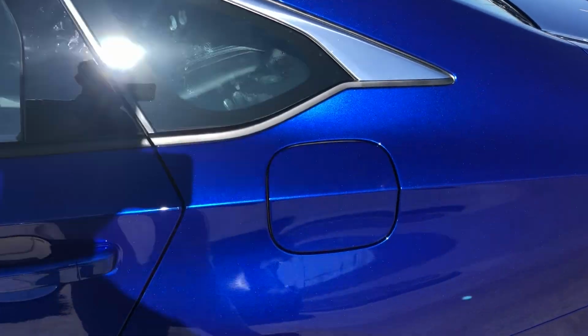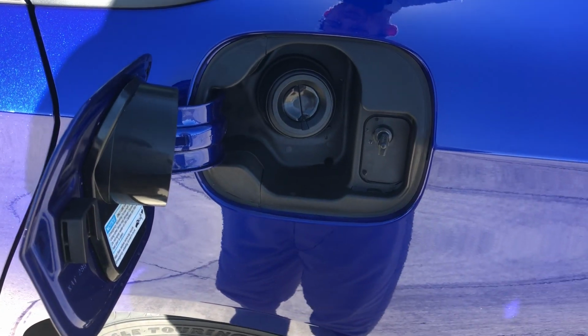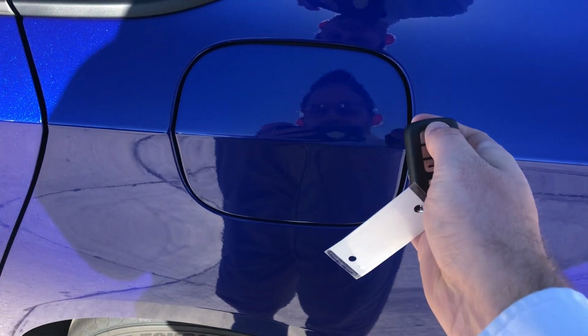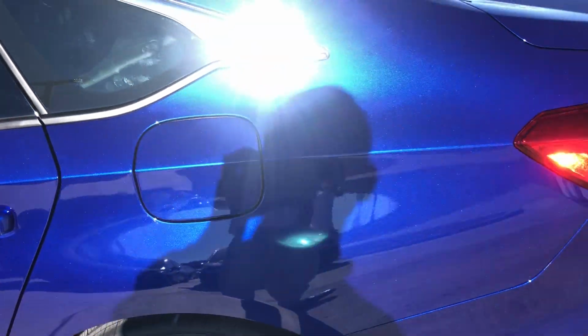You're also going to have a capless gas tank, so when the car is unlocked, you can push this door right in. No longer a $2 cap to argue and debate with. It's a simple slide and go. Now when the car is locked, of course that's locked as well. Let's sneak here towards the back.